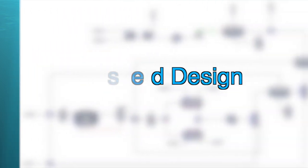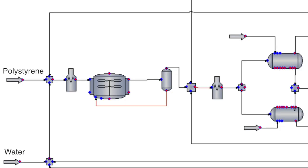So now we'll move on to our proposed process. Now, the gasification of waste plastics starts in a reactor vessel.